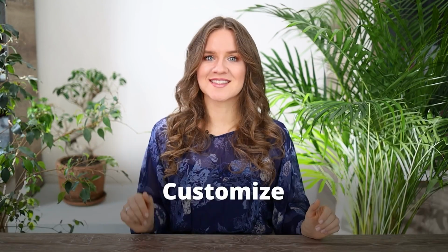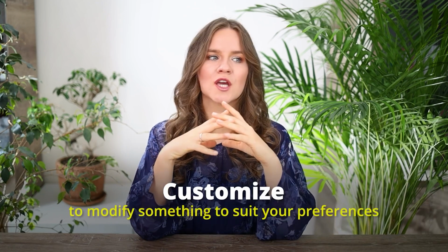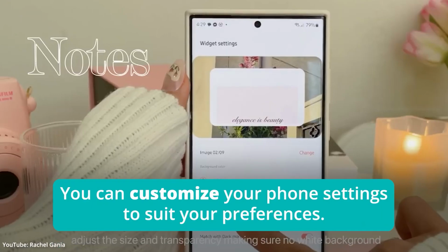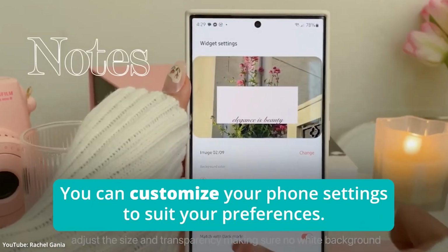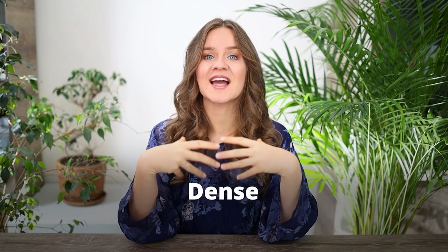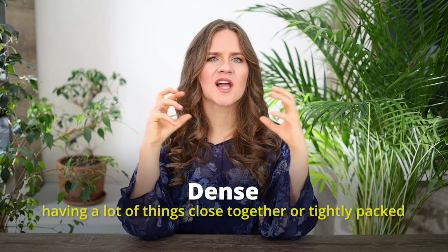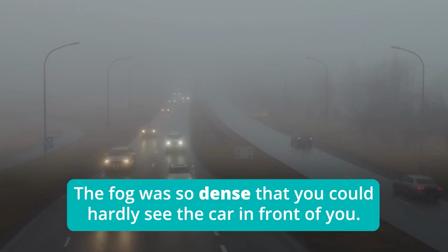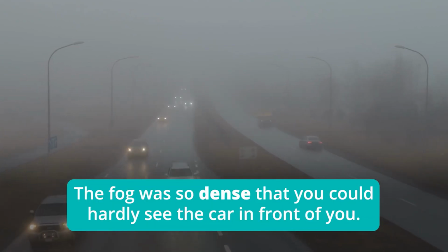28. Customize. To change something to suit one's own needs or preferences. You can customize your phone settings to suit your preferences. 29. Dense. Tightly packed or having a lot of material in a small space. The fog was so dense that you could hardly see the car in front of you.